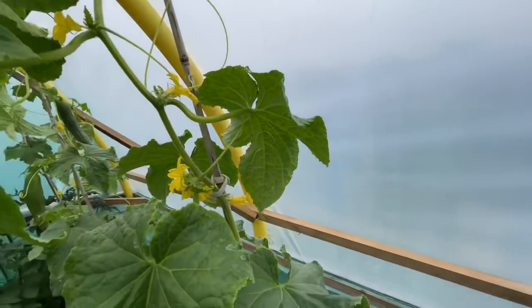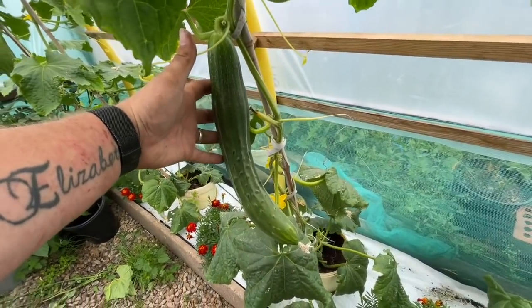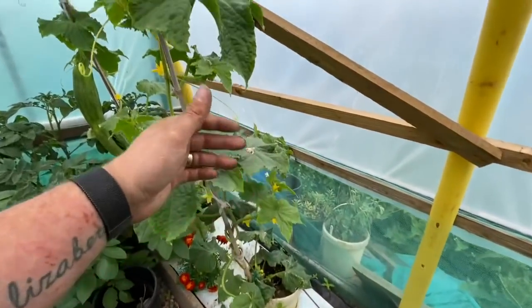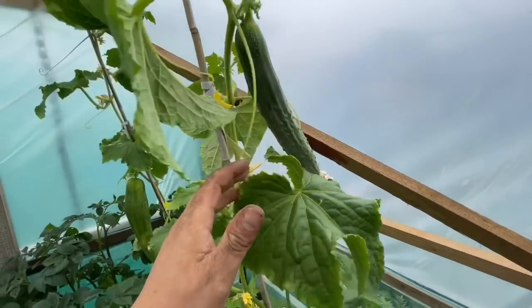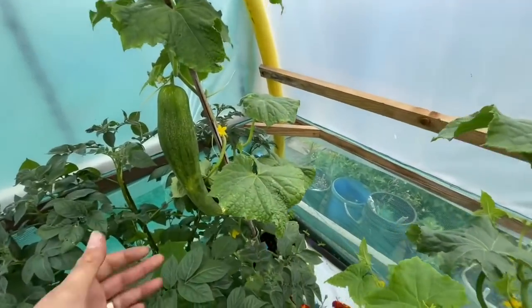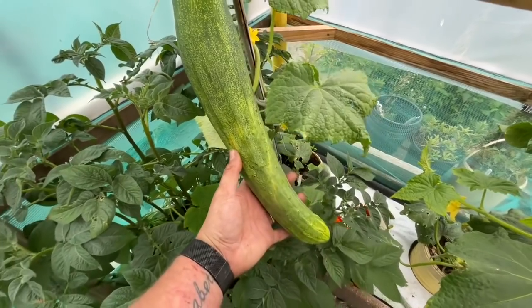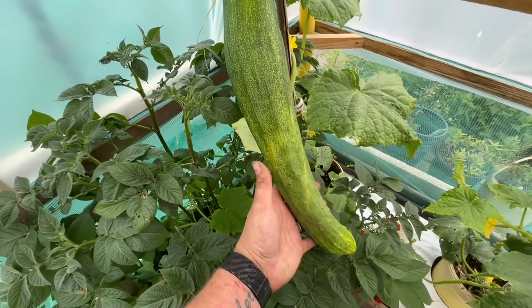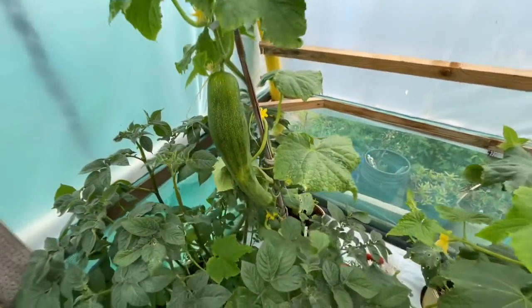On the other plants here, I've got one a little bit further down here which is doing good. I've got another one here which is doing well. I want to show you the top tip as well when it comes to cucumbers. And this one here, I don't think this one's going to be very good, but we'll just have to wait and see. I need to get that in a hammock as soon as possible.